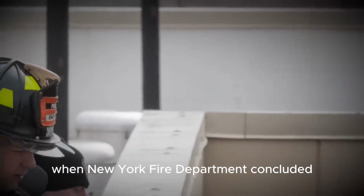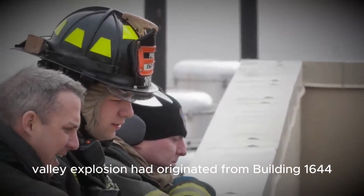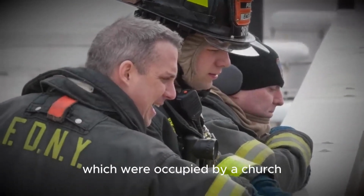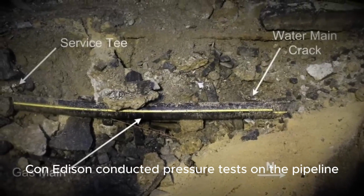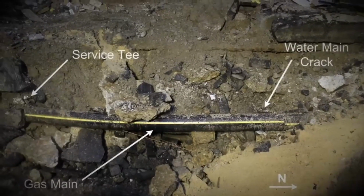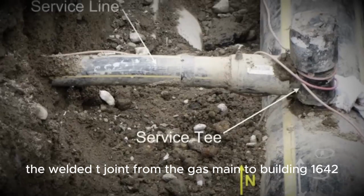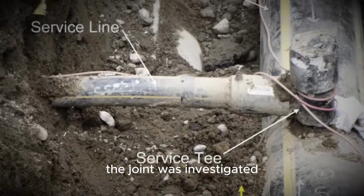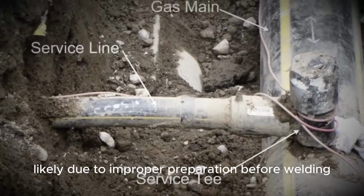The New York Fire Department concluded upon its survey of the wreckage that the explosion had originated from building 1644, inside the first 2 floors, which were occupied by a church. Con Edison conducted pressure tests on the pipeline either side of the destroyed buildings, and only minor leaks were detected. This pointed at one probable failure point: the welded T-joint from the gas main to the building, 1642. The joint was investigated and it was found to be faulty, likely due to improper preparation before welding.